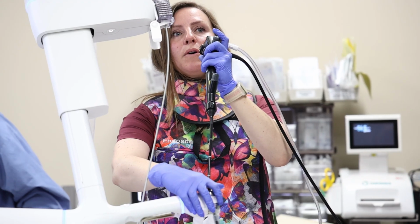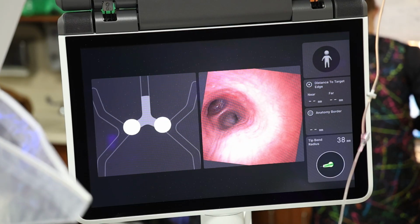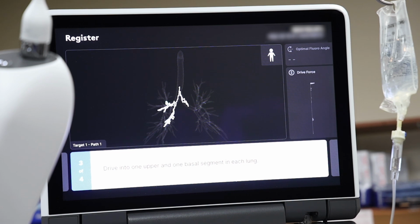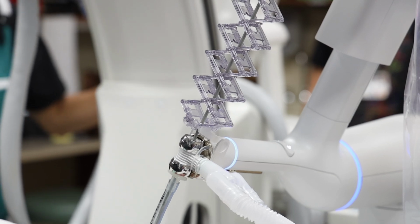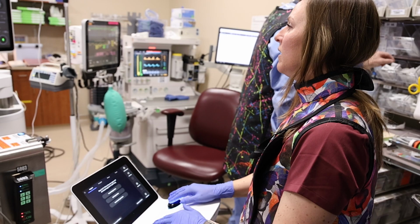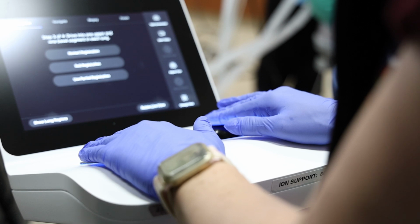So here at Logan Health, we have what's called a robotic bronchoscope. This is a system that leverages advanced technologies in order to really create a 3D map of the airways that allows for really accurate navigation out to these lesions. We don't create any holes that aren't already existing in the body. We use the patient's natural airway as a highway, so to speak, to get us to these very small lesions, even way out on the edge of the lung.